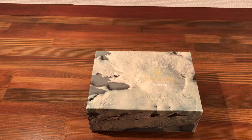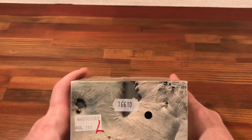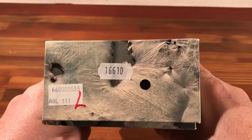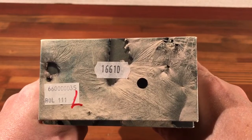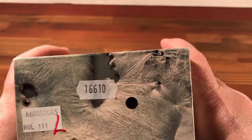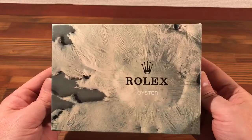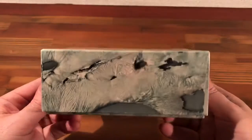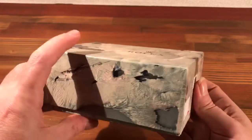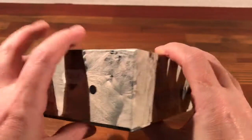This video is for a vintage Rolex Oyster watch box for a Rolex Submariner 16610 black spot. As you can see, it's in good condition. Moon crater, vintage moon crater type box.